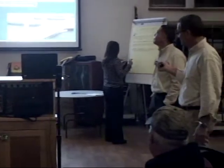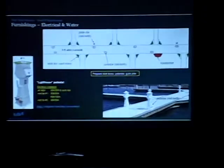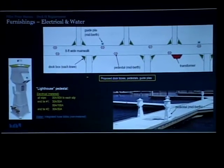So most people store it in the finger pier. Okay. Well, this is, again, what we want to hear from you guys, and we appreciate your input. All right? But I'm just saying what is normally done, and normally what is done is people will hook their electric cord to the pedestal, then run it along the main dock and down the finger.